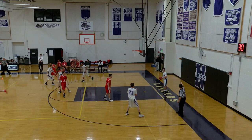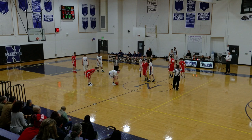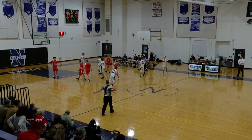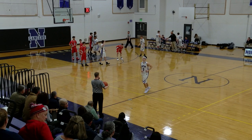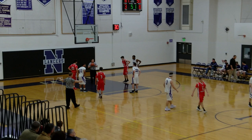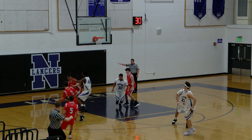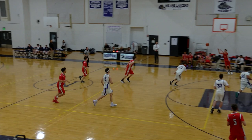Nice three-point play by number five. Ooh. Rochester helps Norton up after that little trip up. Three to the line. Wow, another deep three by number one, Rochester.